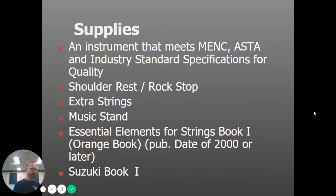All right, so our first book is The Essential Elements, which is this book. We call it the Orange Book. All right, looks like that. And Essential Elements for Strings. There's also an online package that comes with it. It allows you to have access to all the recordings and things that go along with this book, so it makes it more fun to practice with.